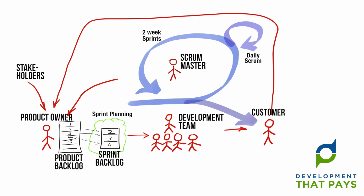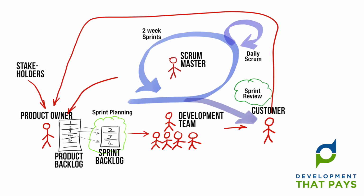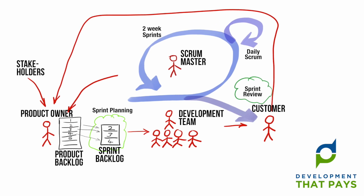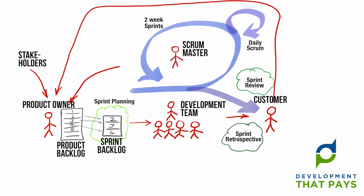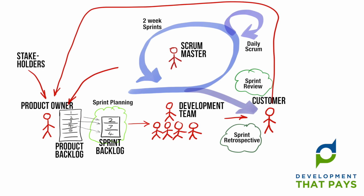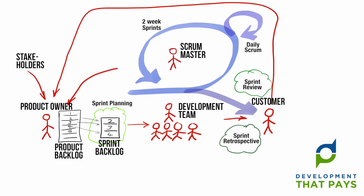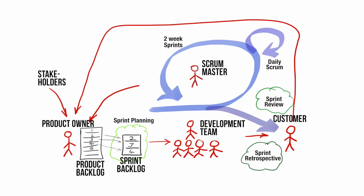The sprint ends with two rituals: the sprint review, which gives the dev team a chance to demonstrate new functionality to stakeholders, and the sprint retrospective, which is an examination of what went well, what went badly, and what could be improved. The aim of the retrospective is to ensure that the next sprint is more efficient and effective than the last. And that's Scrum in 2 minutes.